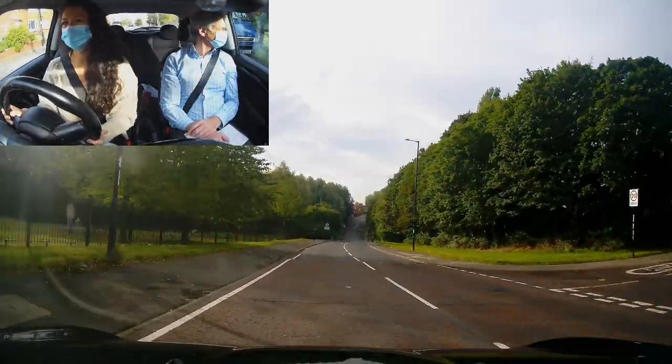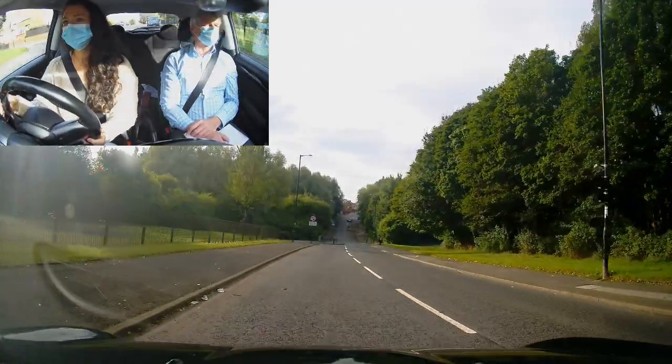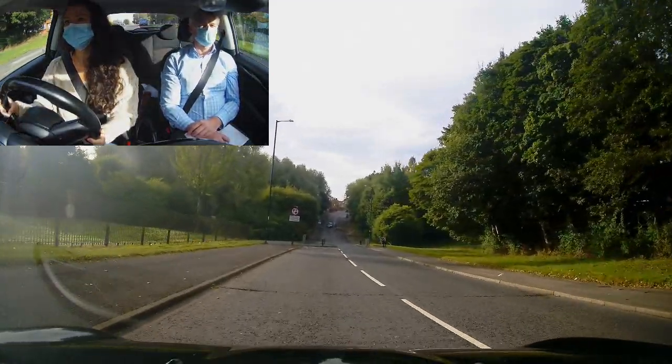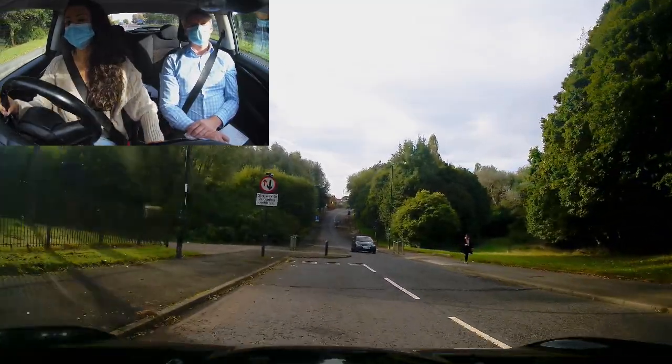In this meeting situation up here, remember, these are both giving way to each other. So it's dead simple. If the other car stops, you go. If the other car goes, then you stop.